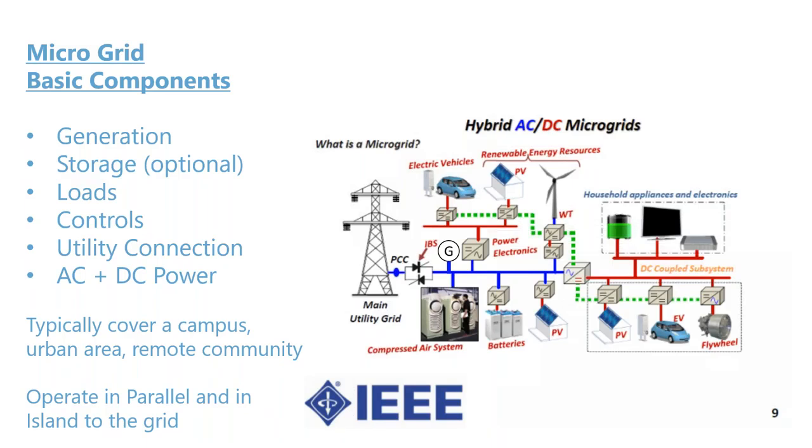The third component are the loads. The loads can be, as defined, AC type loads, motors, HVAC, appliances, etc., or DC loads, high efficiency motors, appliances, computers, servers, etc. Controls is the fourth component and is a device that provides communication between distributed energy sources, grid, photovoltaic, wind, storage, and loads to maintain acceptable levels of frequency and voltages. And the last one is the grid. The grid gets connected to intelligent breakers that can disconnect or connect the grid back to the source.